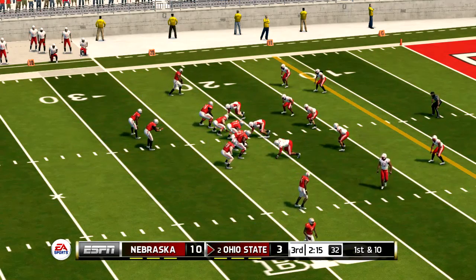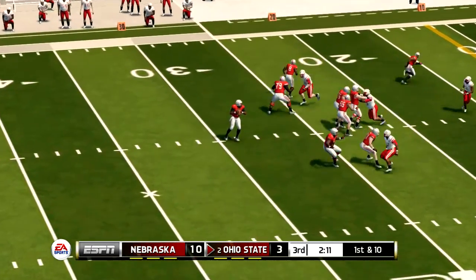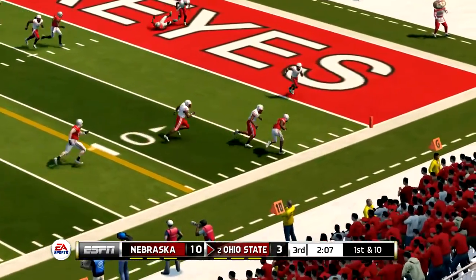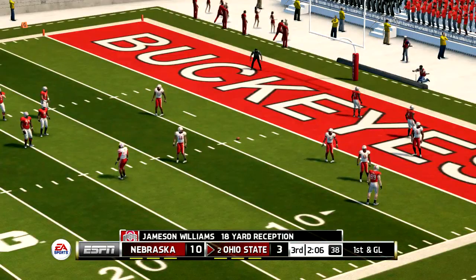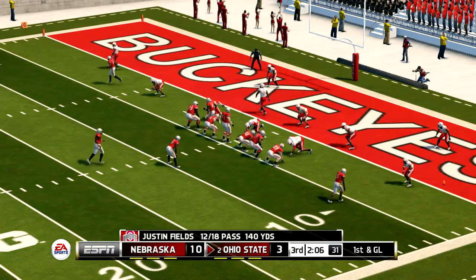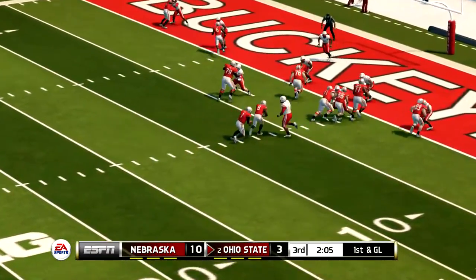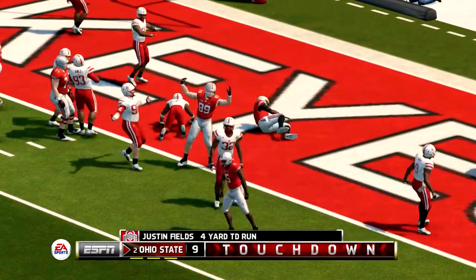Slings it. And he's pushed out of bounds, setting up a 1st and goal. That's good for a gain of 18 yards. That makes it 1st and goal. Touchdown, Buckeyes.